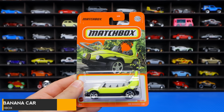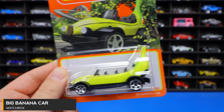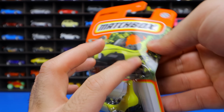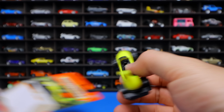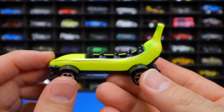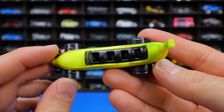Big banana car. Oh my gosh. This car does actually exist in real life as well. I believe it's in California. There's somebody in California that built this car, and I think they use it for tours, or they have it for hire of some sort. But it's actually a super, super funny looking car. There are other YouTube videos on this car, so you can see it in real life, but same wheels that we saw in the 720S and the Miata and all that. But check it out.